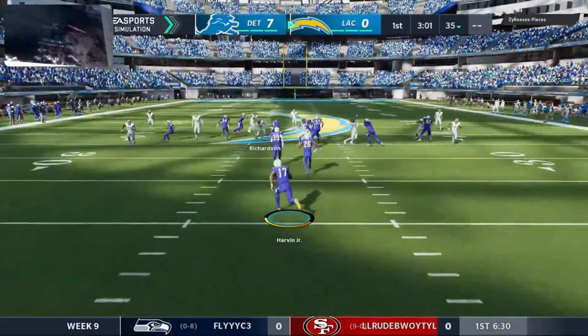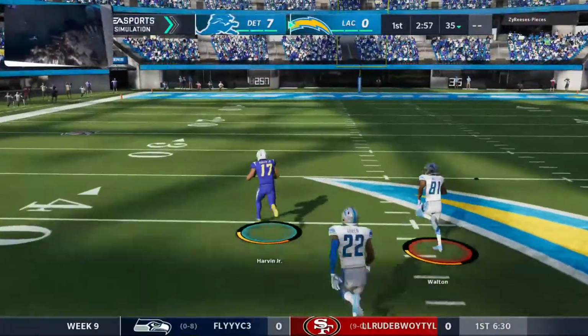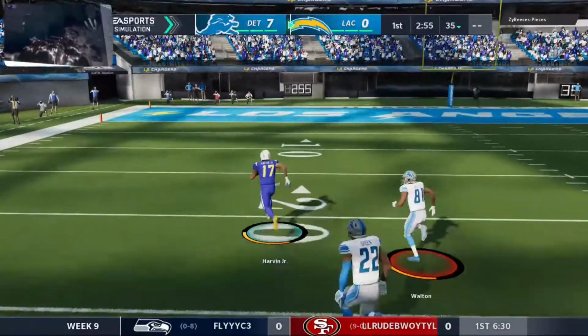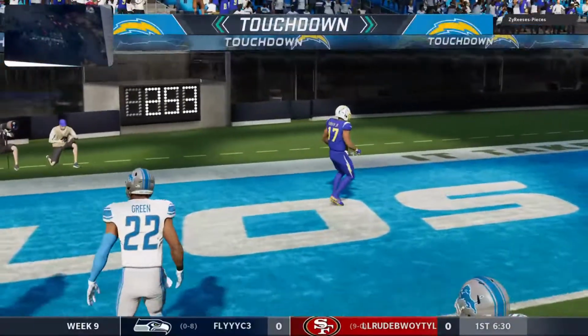Yeah, that's right. A fairly short kick from the 14. A good-looking return set up here. Running room at the 50. Look out. He's past the 30. He will score.